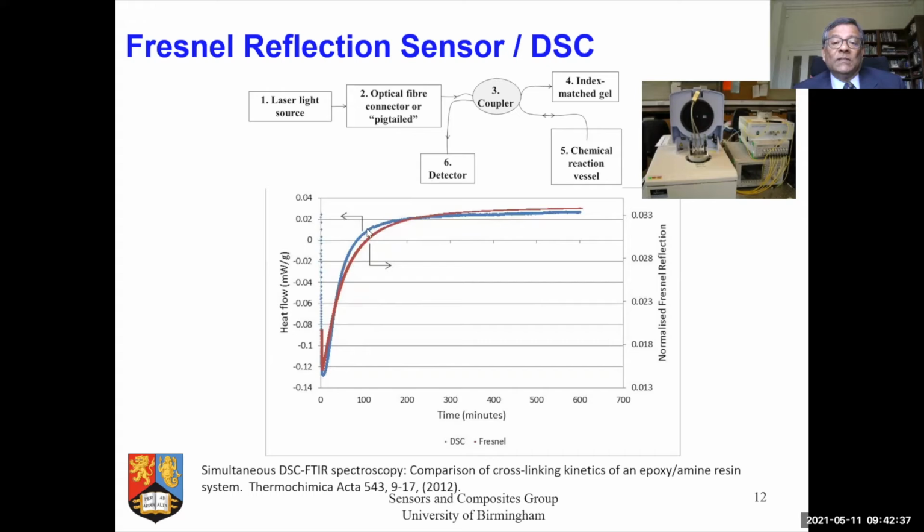And by computing the area under here, you can infer the reaction constants and the rate of reactions for this particular resin system that's been cured isothermally. If you are interested to hear more about this, I've given you a reference here.